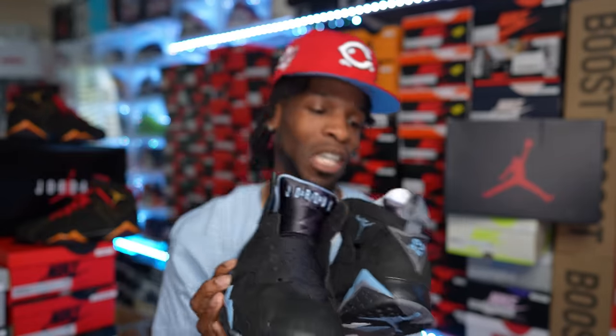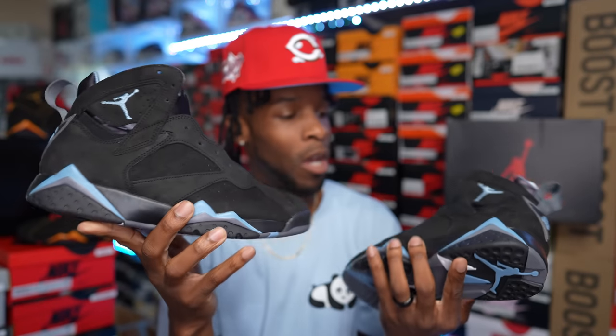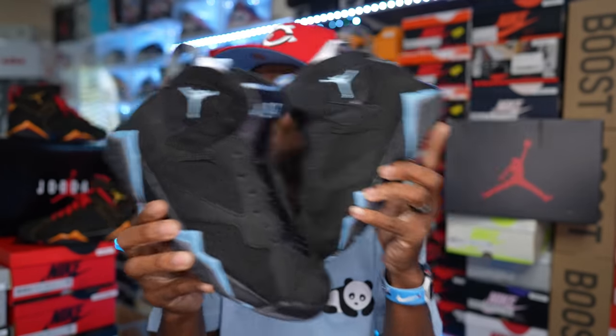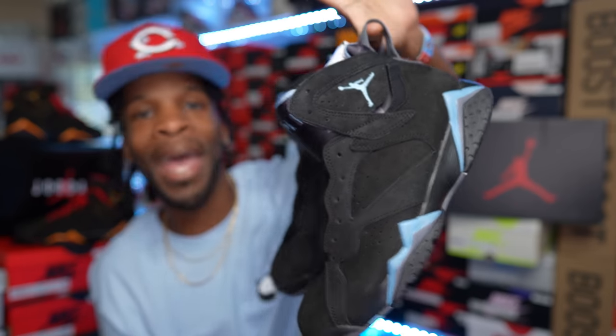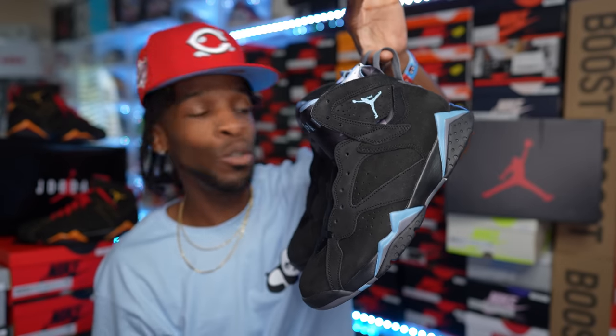Real quick, y'all, I want to talk to y'all about the accessories and the extras that this shoe comes with. So, starting off with the first accessory, nothing. This shoe comes with nothing but the shoes, man. So, no extra laces are included with this shoe. No hang tags, no nothing. If you want to call this an accessory, you know what I'm saying? Your little pull tab on the back. There you have it, man. But this shoe comes with nothing extra other than the shoes in the box.